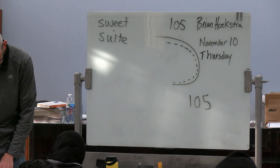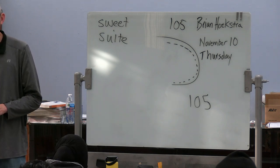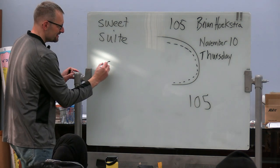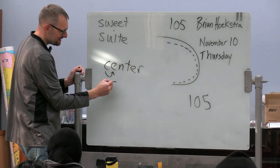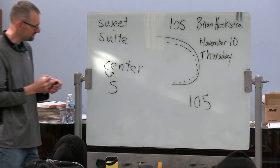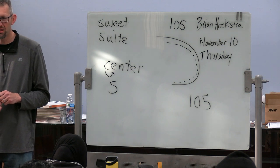Business center. Go slow. Business center. See how it is. Center, yeah. C followed by E makes an S sound. Center. What is a business center at a hotel?